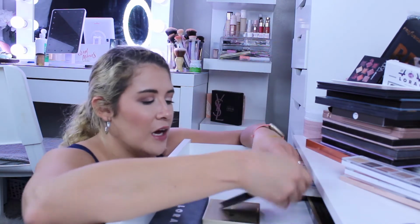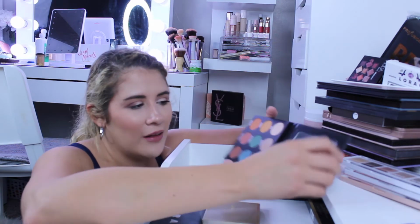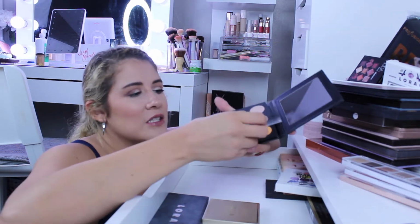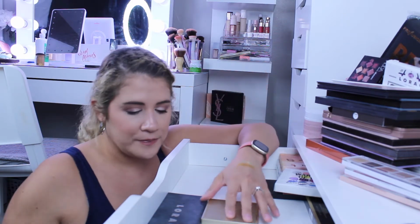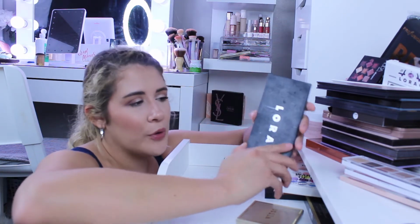Moving on, keeping that. Okay, my only Kylie Cosmetics eyeshadow palette that I have, keeping this one because it's the only one I have in my collection. So keeping that. Okay, this is my Lorac Pro palette.